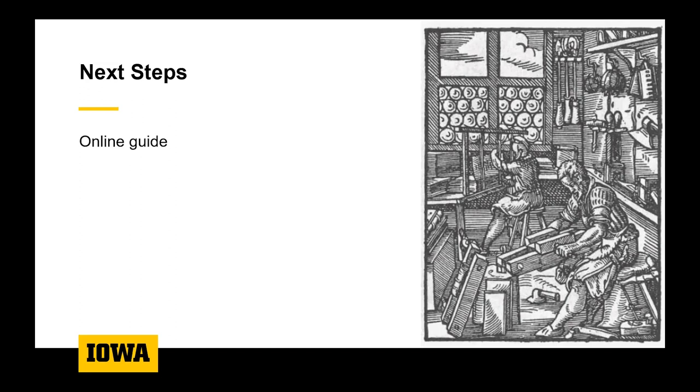Stanford, Yale, other places, again, not that I'm saying we're Stanford or Yale, but they have online guides for the waste in their collections. I'd like to do something similar. So just have a guide that's focused on what we have in the collection.